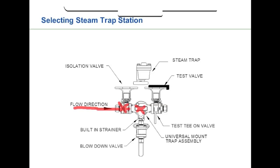But so when we connect that in, now all I have to do is isolate shut my 2 isolation valves, open my blowdown valve to depressurize the cavity inside the steam trap, and then it's 2 bolts on, 2 bolts off, I'm back up and running again. So we highly, highly recommend the use of the universal mount, regardless of whether you're using isolation valves coming back into your header or not. The universal mount is something that we would strongly, strongly recommend.